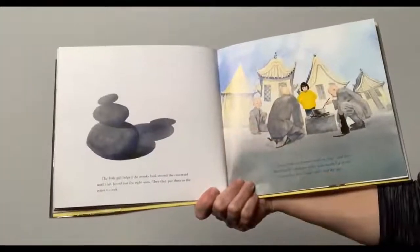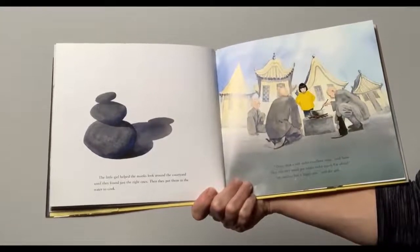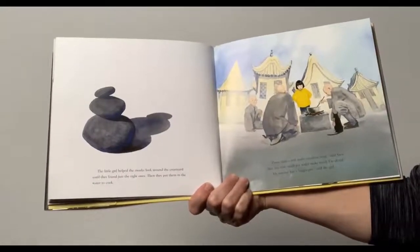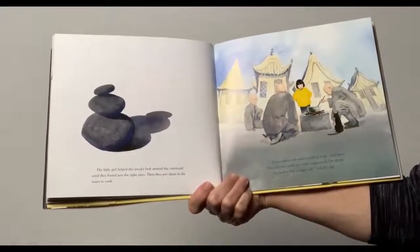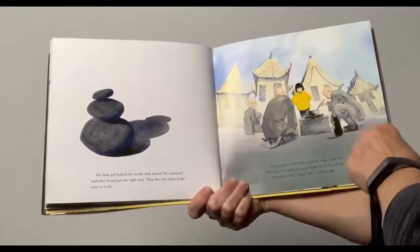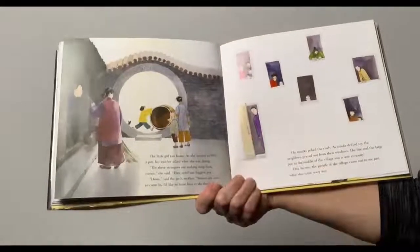The little girl helped the monk look around the courtyard until they found just the right ones. Then they put them in the water to cook. These stones will make excellent soup, said Sue. But this very small pot won't make much, I'm afraid. My mother has a bigger pot, said the little girl. The little girl ran home.